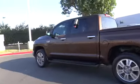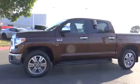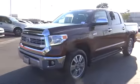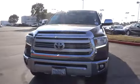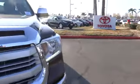With a towing capacity of up to 10,000 pounds and a payload capacity of over 2,000 pounds, the Tundra is the perfect mix of power and efficiency. This vehicle has less than 90,000 miles. Here are some of this vehicle's great options.